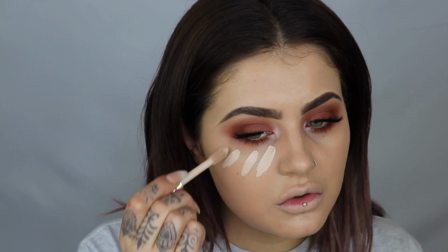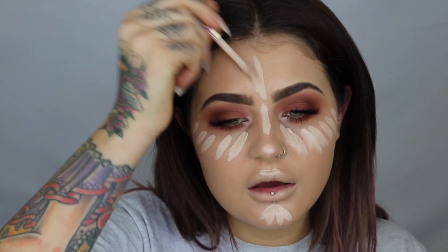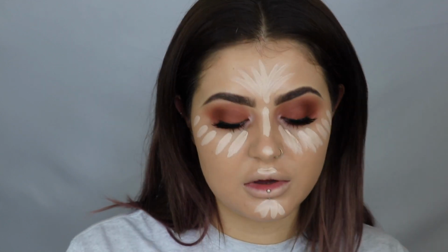So I just use my strokes underneath. And then obviously I've done my eyes first today. I just use a little bit of concealer underneath my eyes, and then I kind of blend it up towards the eyeshadow, and that way you kind of keep that nice blend, you know.